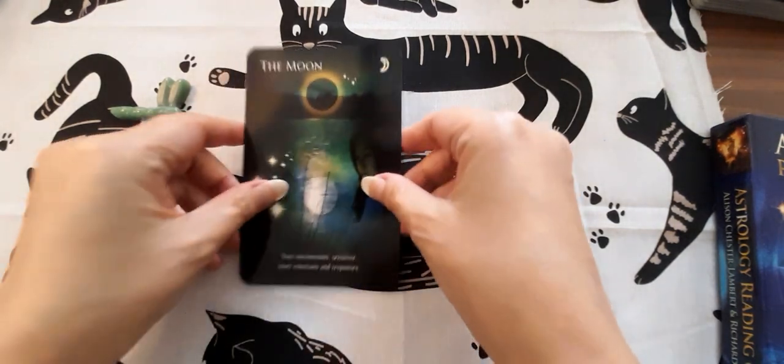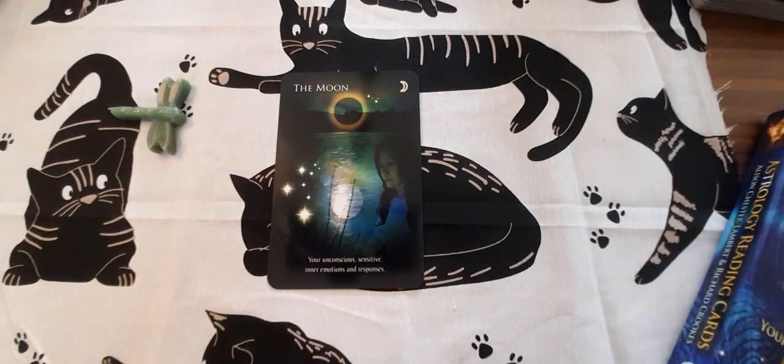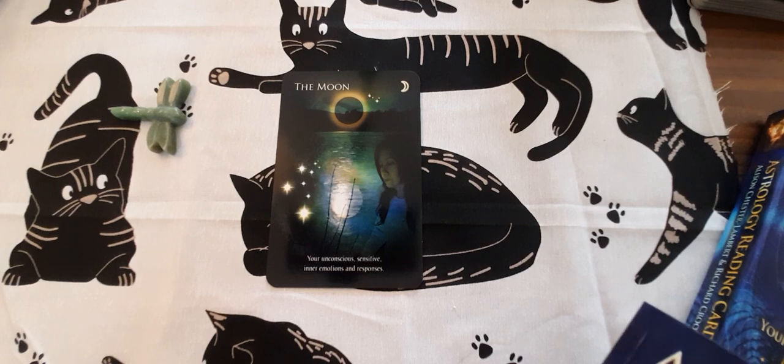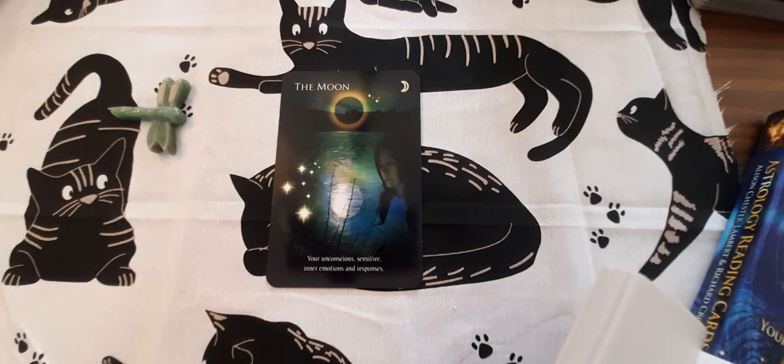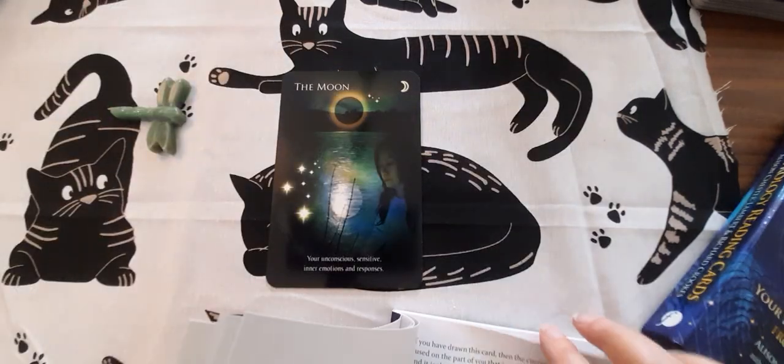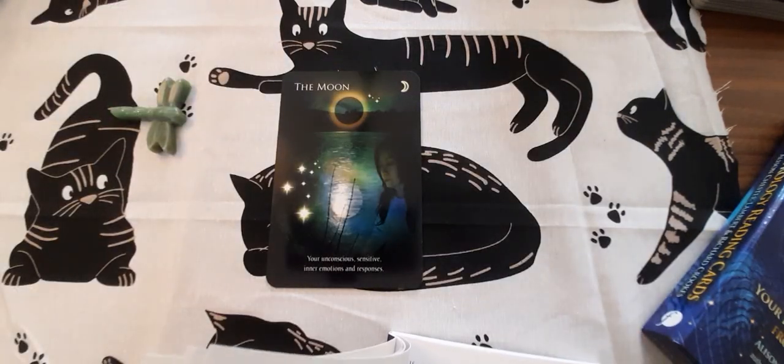So, we have the moon. Your unconscious, sensitive, inner emotions and responses. So again, you get a full page and then a full page of writing. So if you've drawn this card, then the current energy is focused on the part of you that is represented by the moon. And it is this part of your personality which is engaged in the question or the issue.